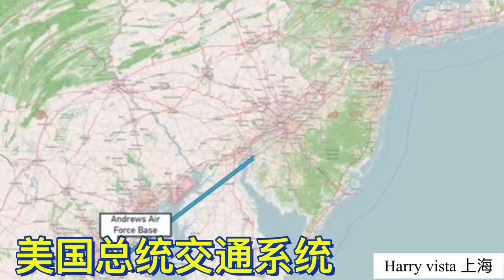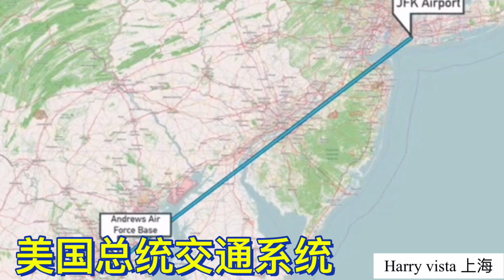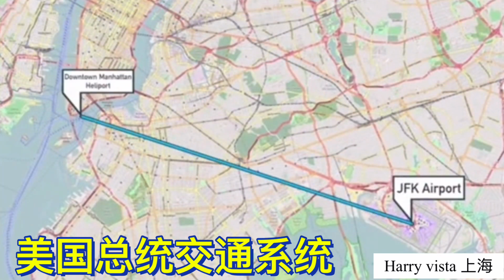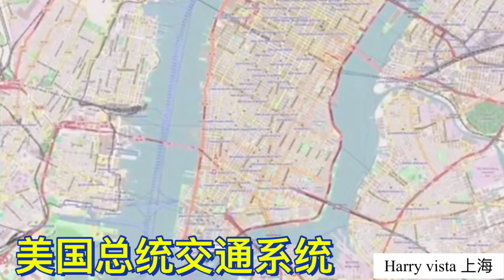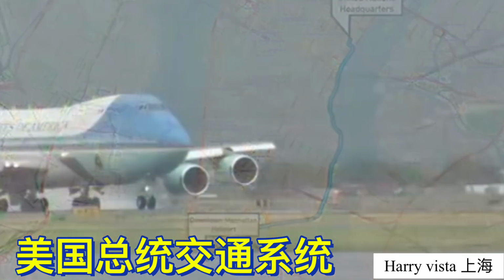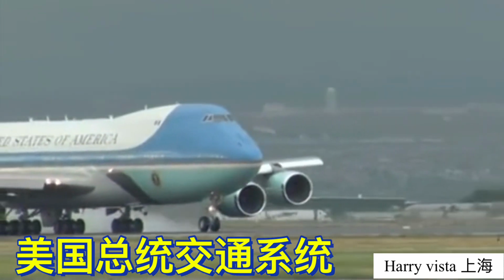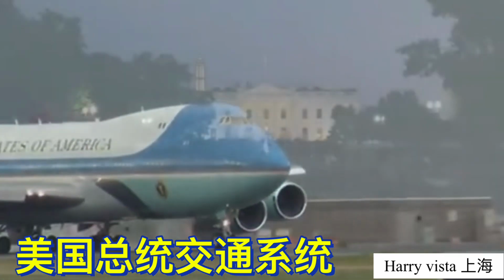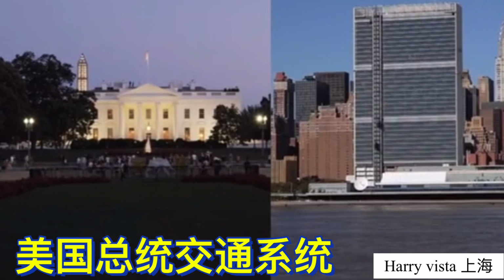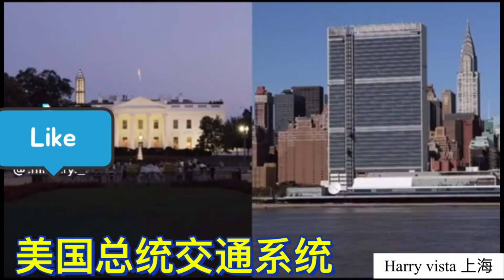From there, it's about a 30-minute flight to JFK Airport in New York, followed by a 7-minute trip on Marine One to downtown Manhattan Heliport. Then a 6-minute motorcade up FDR Drive to the United Nations. That means that, if everything goes perfectly, including transfer times, it will take almost exactly 1 hour for the president to go from stepping out of the White House to stepping inside the United Nations. And what is the cost of this hour-long trip?